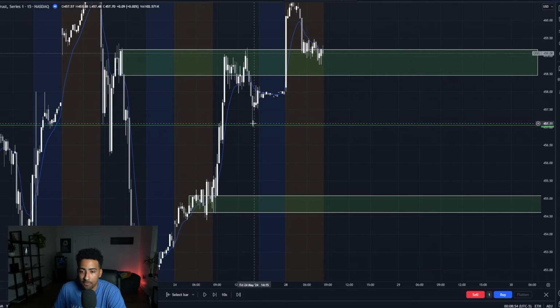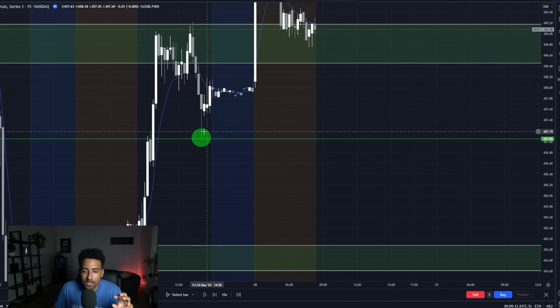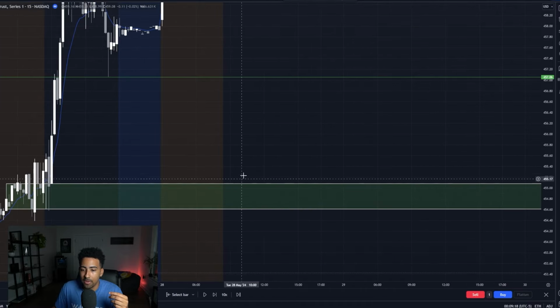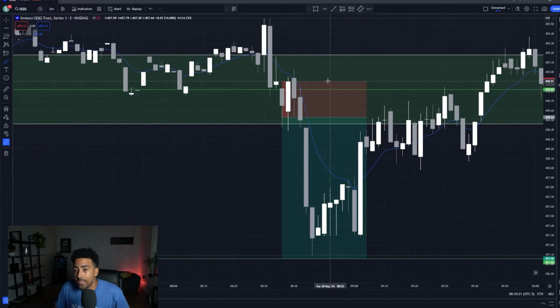My first target was going to be down here at this little area where we have some resistance. This was the area where we had the largest potential to bounce if we were to bounce anywhere. So I set my first trim here, and my final target was going to be all the way at this bottom order block. So this is exactly how I took this position.